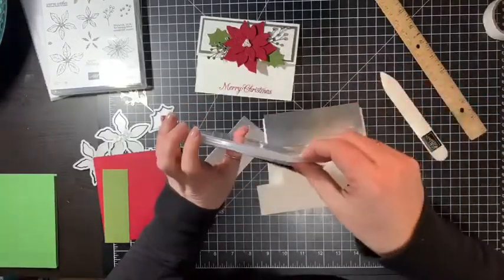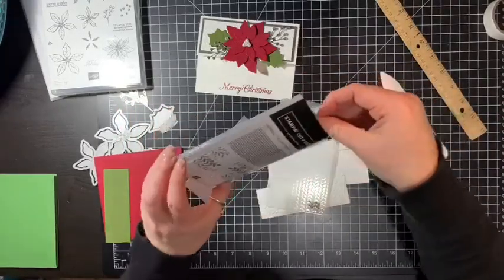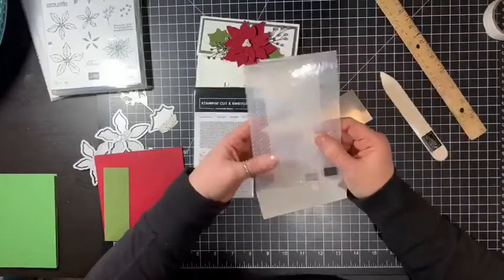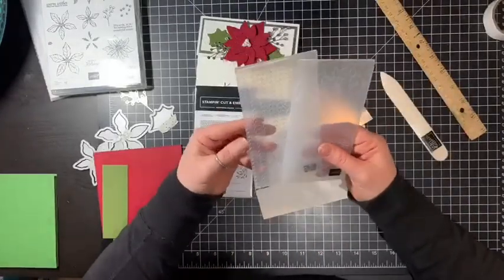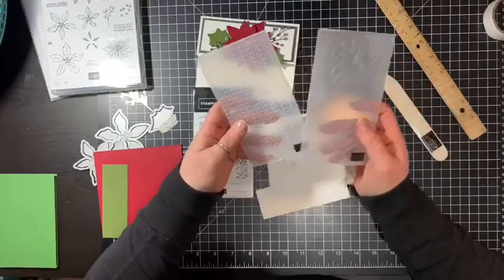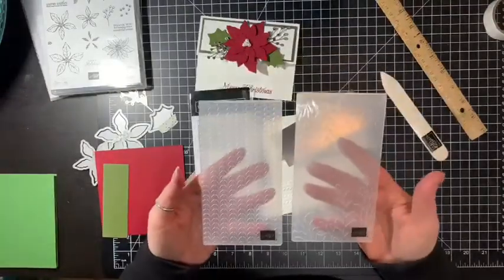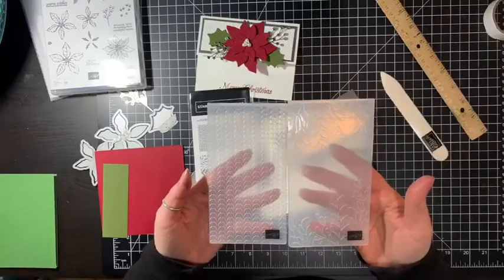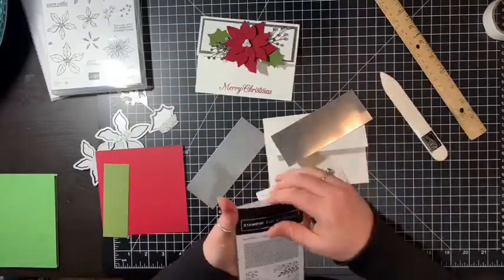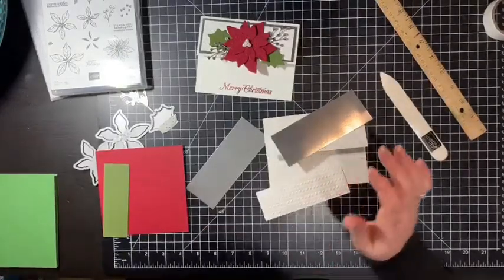They technically are smaller than our normal embossing folders, because these ones are going to fit in our new mini cut and emboss machine. Currently that is not available for anyone to purchase just yet. It is in the annual catalog to look at, but these would be what would go through that. I am super excited for that little mini machine, but currently it is not available, but the regular cut and emboss machine is.